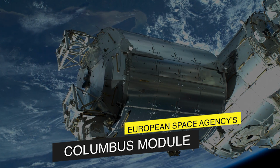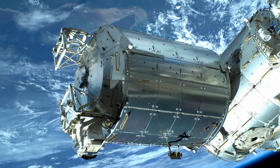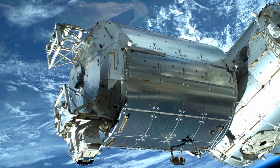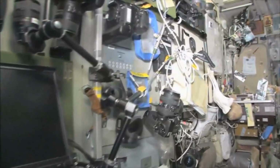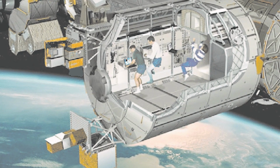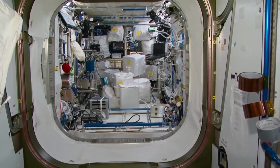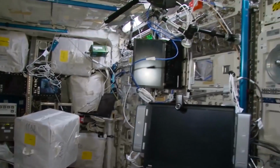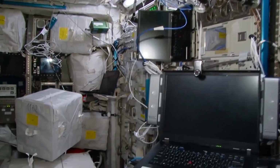2. European Space Agency's Columbus module. The Columbus module is a scientific research module at the International Space Station developed and built by the European Space Agency. It was launched on February 7, 2008 and is currently attached to the Harmony module of the ISS. The Columbus module provides a permanent European laboratory in space, allowing European astronauts to perform scientific experiments in fields such as biology, fluid physics, material science, and more.